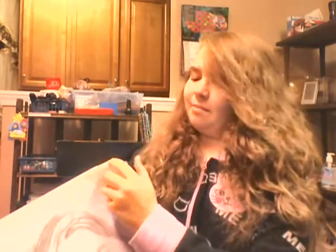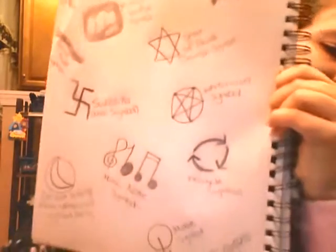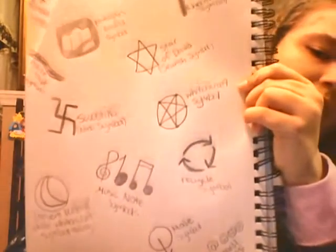I accidentally skipped a page when doing this, but here are some symbols for another project that we had to do. Lots of symbols. And I was very confused on how to do the recycling sign thing, which I still can't do, so I just drew arrows. Okay. Well, there you have it, guys. Some of the things you may not have been able to see as easily because the camera may not have picked up all the details or all the shading and stuff.